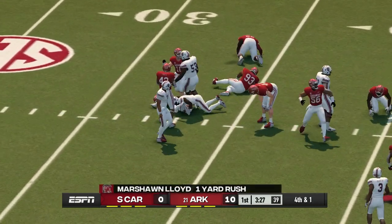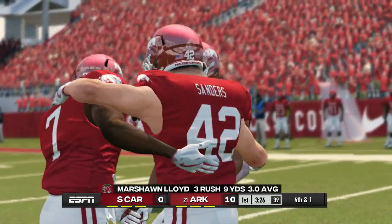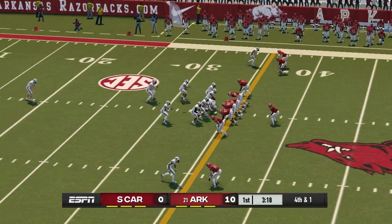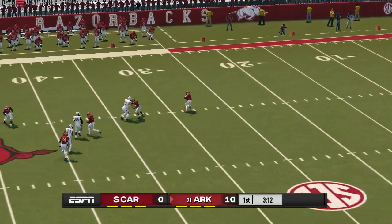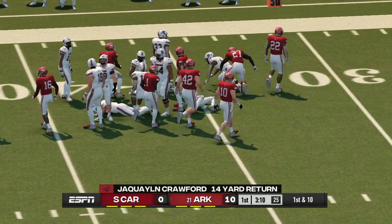Makes it out to about the 34-yard line. Pickup of a yard for the tailback. Crawford back deep to return. He gets out to about the 38-yard line.